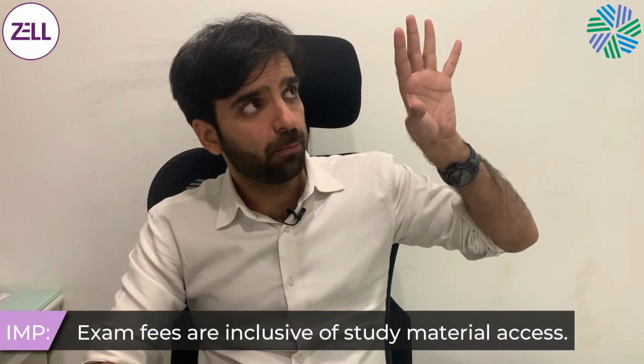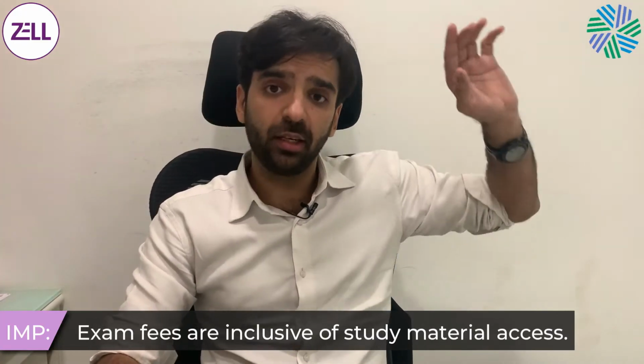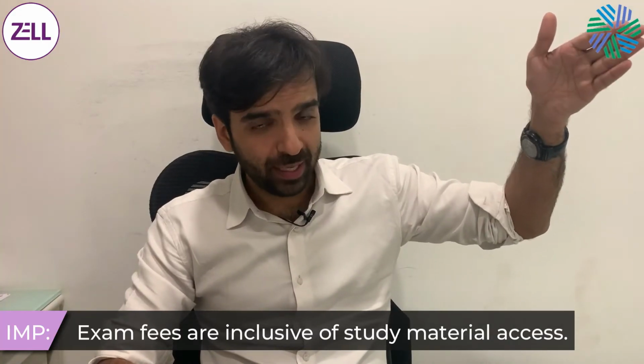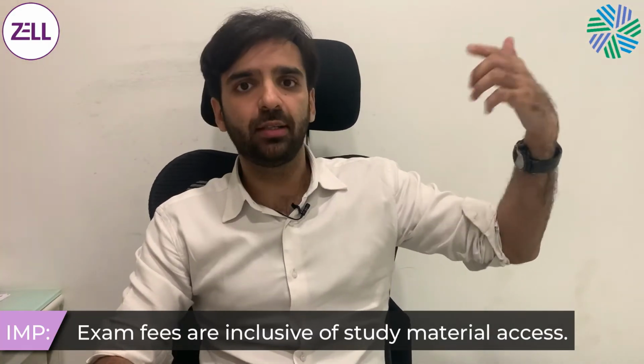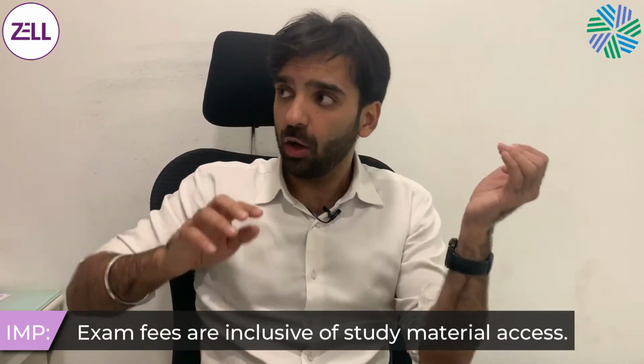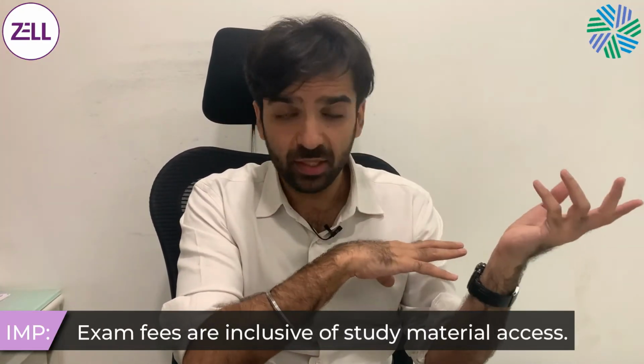When you pay the exam fees, you also get the study material from the institute. So you not only are eligible for the level 1 exam, for example, but you also get the CFA Institute notes. That is helpful if you want to go really in depth, or you're not studying with a provider, you're self-studying. That's when the CFA Institute notes are helpful.